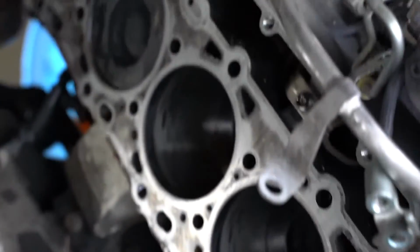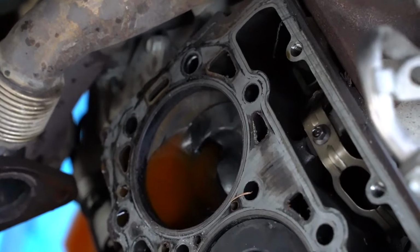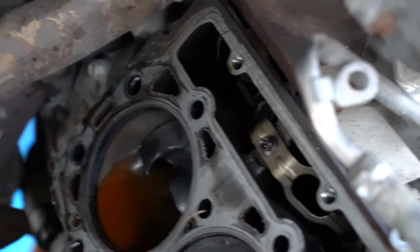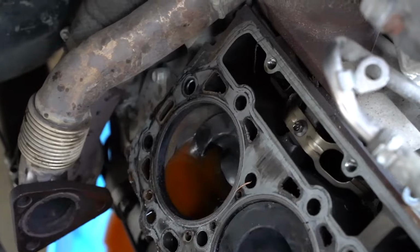To the passenger side now. First 3 are pretty good, pretty dry, nothing too crazy. That one obviously has a lot of coolant in it, and you can see a little bit of surface rust around the side. So we can get that dried off. Maybe take a little wire brush or something. I don't really want to take too much to it, but we'll definitely get it cleaned up a little bit before we slap the heads back on.